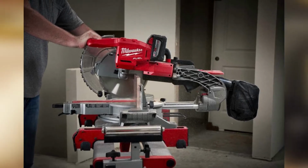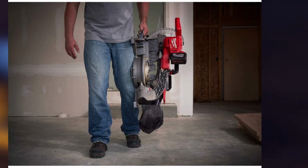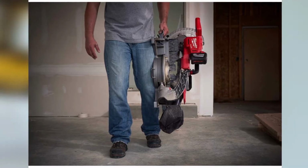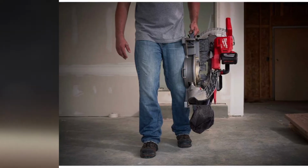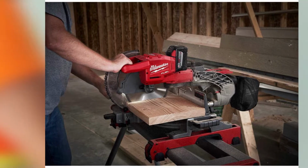It might be lightweight, but it certainly packs a punch when it comes to cutting power with its 5,000 RPM motor driving a 7 1/4 inch blade. You really don't expect the kind of power that the Milwaukee 2734-21 delivers, as most cordless miter saws lack the high-performance attributes that their corded counterparts brandish.